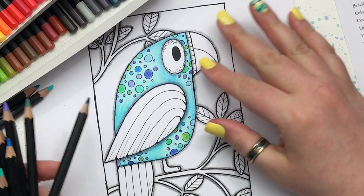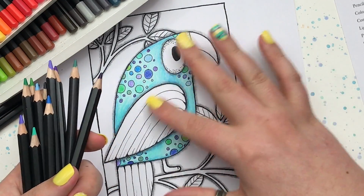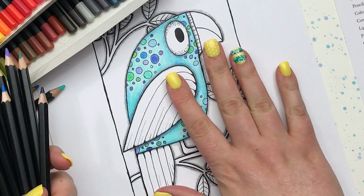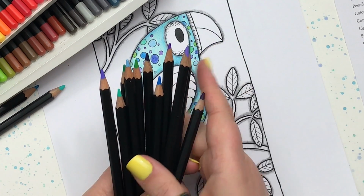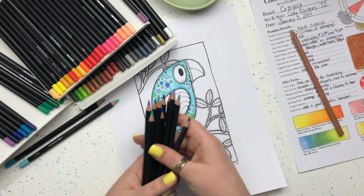I ended up really liking the purples I was adding, so I grabbed a few more purples from the trays and added a bunch more purple dots in there. So that was really fun to discover that that looked pretty there. We're getting quite a really diverse but pretty palette. So we're working in purples, blues, and greens here.